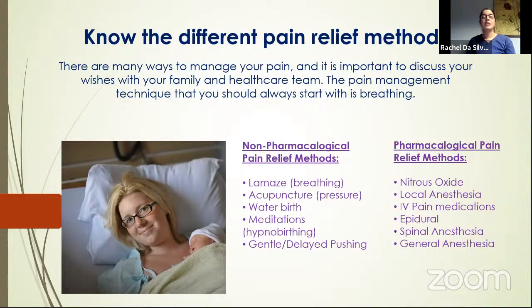Now, you can try to visualize a different section of your body, because Lamaze is most powerful if you combine the focused breathing with guided imagery as well. That's the big thing with Lamaze. So let's say we have our focused breathing. We're breathing in 3, we're breathing out 3, we have a focal point. Very simple technique you can do.